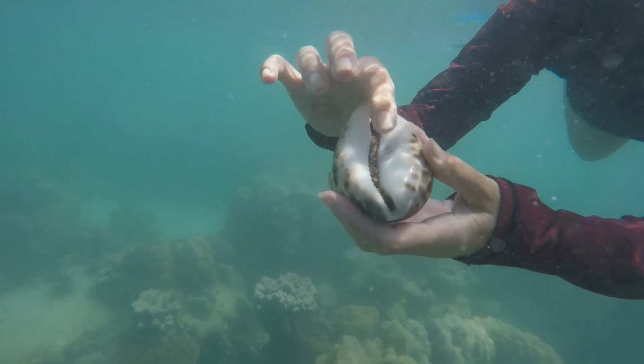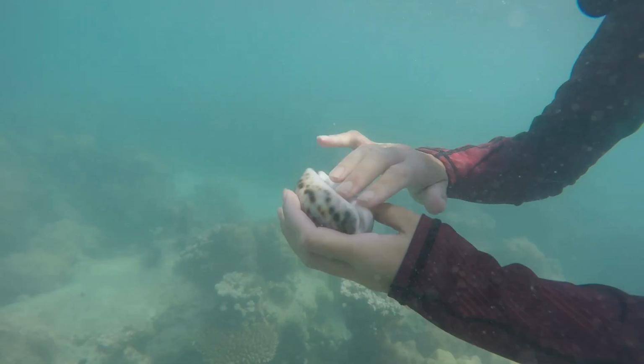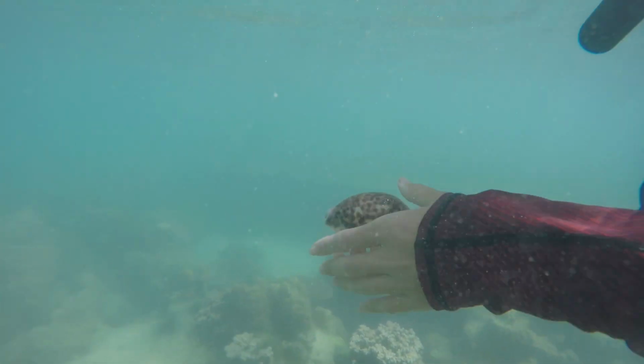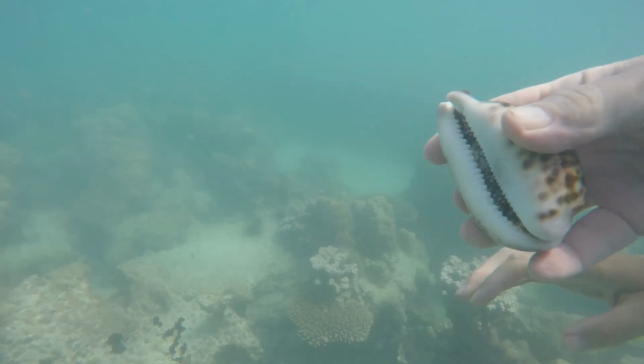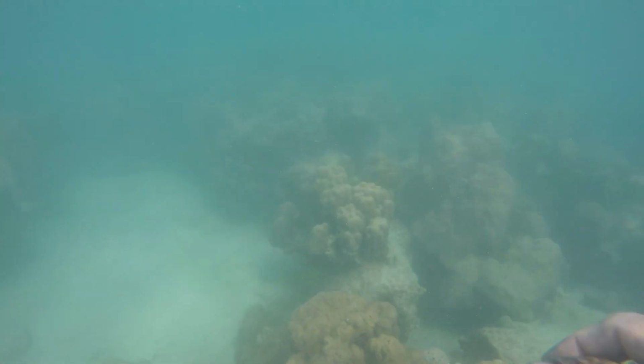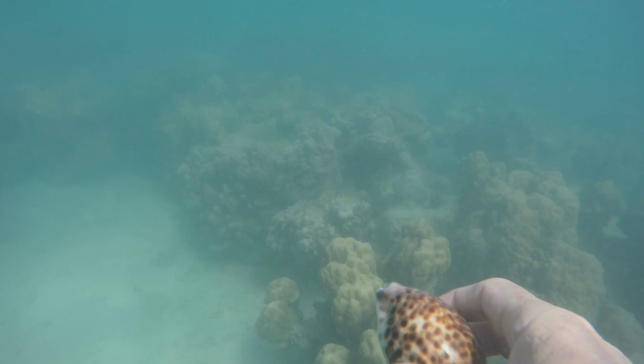The next morning the sea was quite calm, although the water was quite stirred up, but we noticed that there were some reefs close by the boat, so we hopped in the dinghy and we drove across and jumped in the water and did some snorkeling on the reef.